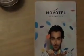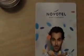Now this is a Novotel, I guess Eiffel Tower or something they call it. Can't read what that says. Tuileries. Volker is not that pleased with the room, but it's livable. It's about the same size as our boat room, and we had more amenities on the boat than we have here. But it's workable. Like a king-size bed here.